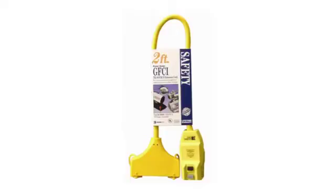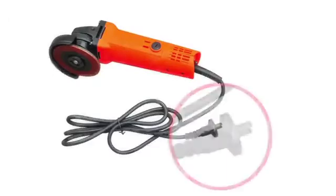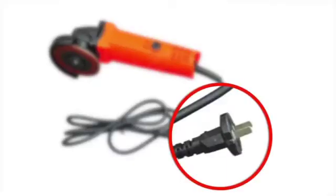Always use outlets that have ground fault circuit interrupters or GFCIs, or use an external GFCI at the power source. Ground pins need to be on all extension cords and grounded tools. However, it's acceptable to use double insulated tools that were not manufactured with a ground pin.